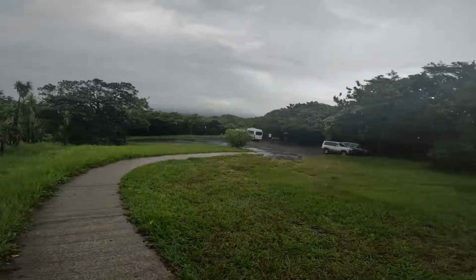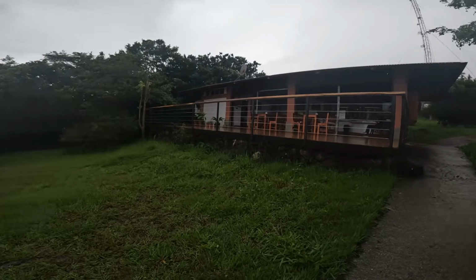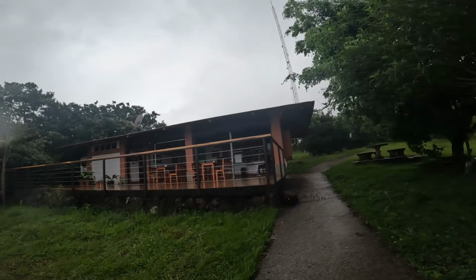Also something important, guys, if you don't have a reservation and you didn't stop at the adventure center and you come directly here to the parking lot of the waterfall and the coffee place, you can buy tickets here. Okay, you can buy tickets for the waterfall at the coffee place right behind you. Okay, you can buy tickets there as well.